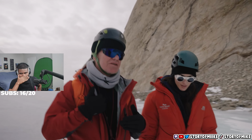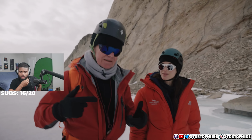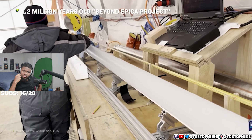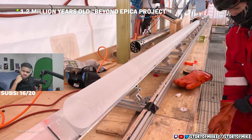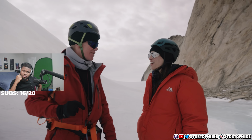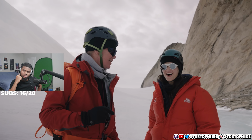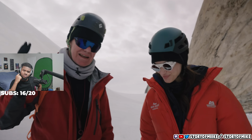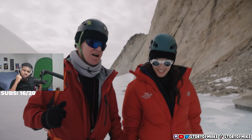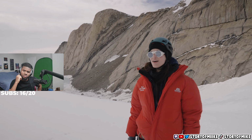For me, one of the most amazing, cool science things is that the team from Europe has found a core that's 1.3 million years old, and they've pulled it out. They haven't yet analyzed it, but it's in the lab. Oh, that's so exciting. When can we expect it? I reckon in the next couple of years. Awesome. And that'll be the longest history of the planet's climate in ice.